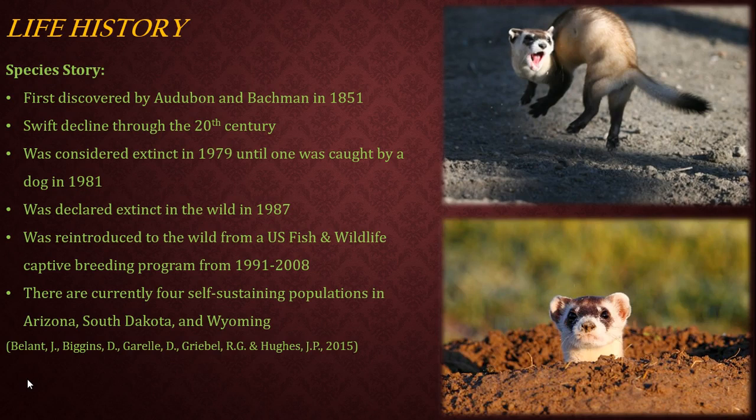Now, the U.S. Fish and Wildlife Service started a captive breeding program from 1991 to 2008, and they were reintroducing populations into the wild to try to restore them. Currently, there are only 4 self-sustaining populations in Arizona, South Dakota, and Wyoming. They have been reintroduced to other areas, however, they haven't been able to sustain themselves.